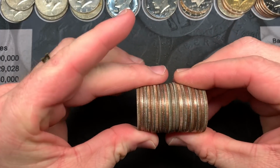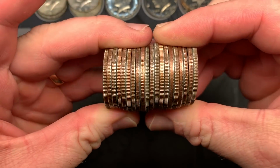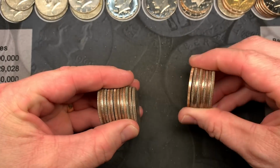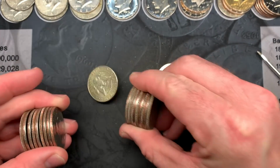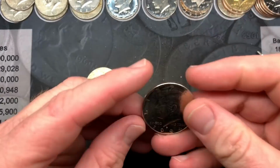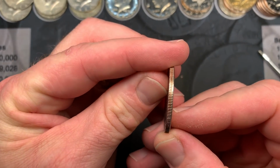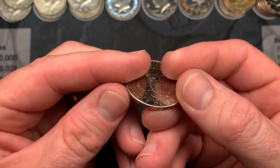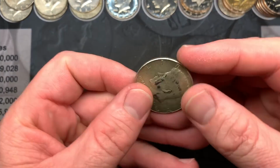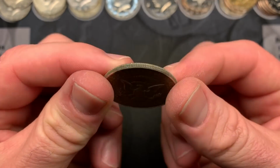And it looks like we have another proof and another silver. See if you could tell which one is the proof and which one is the silver. And I think that is the proof. And I don't think it is actually now, but I thought it was. Nope, it's just a 1994, but look at that edge. That looks like a proof. I wonder if that was a proof planchet. Holy cow. But there is the silver. It is a 1967. We will take that all day long.